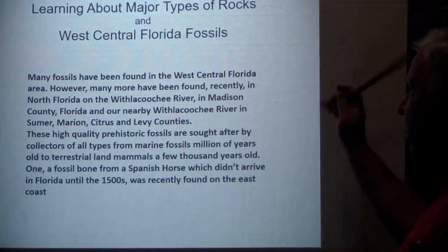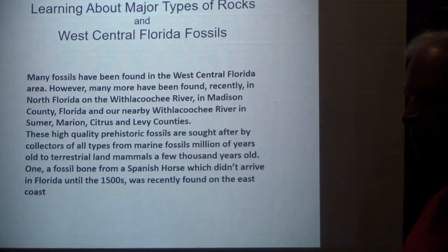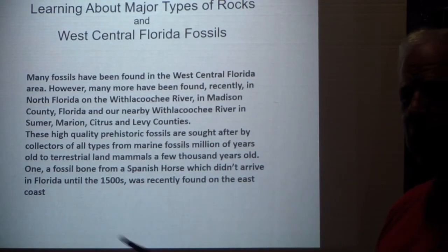Okay, many fossils have been found in Western Florida. You know, I'm not going to let you read this whole thing. You don't need to. The one thing that's important here is I have been researching, trying to find the paper that was written on this, and I cannot find it. But about 20 years ago, we were talking to a guy from one of the universities, I think it was Miami, and they had found fossilized bones from a Spanish horse.